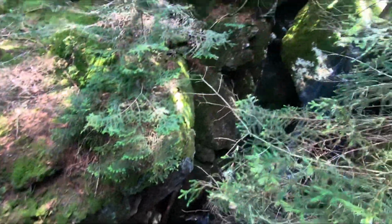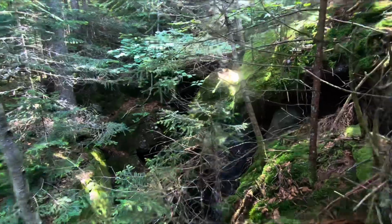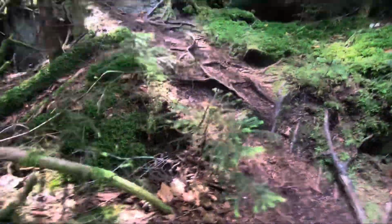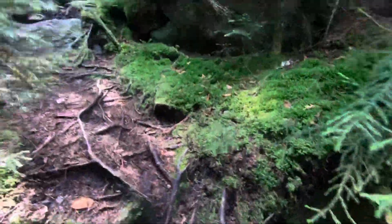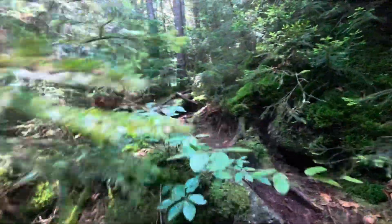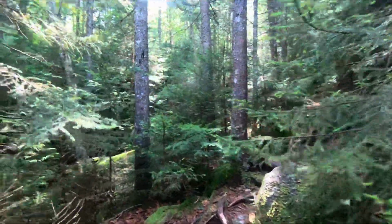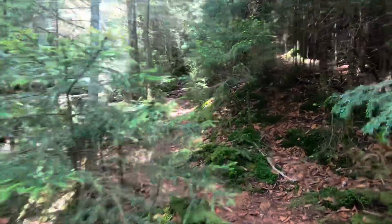Looking down. Yeah, you can't really see though. It's all overgrown. If you had to decide between this and Bald Peak, I would do Bald Peak. But really, if you have a clear day, just go do the Kinsmans. The outlook on North Kinsman is awesome.